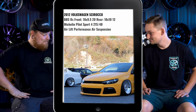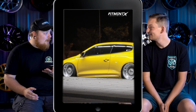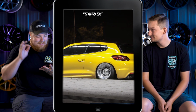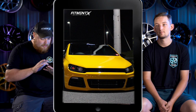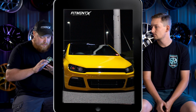So he's on some Michelin Pilot Sport 4s, 215/40 on Airlift Performance air suspension. Do we say Corey, his IG tag? His IG tag is Toco ZQs. I'll be the nice guy first. I love this Twinkie. Look at this thing. It is dope. It is, in my eyes, perfect. The fitment is spot on. It's super simplistic, but has little things done to it that just add to the cleanness, like the badge delete and stuff like that. And I don't think these come with a factory black roof, but it looks like his roof is vinyl wrap black, which looks phenomenal on it.